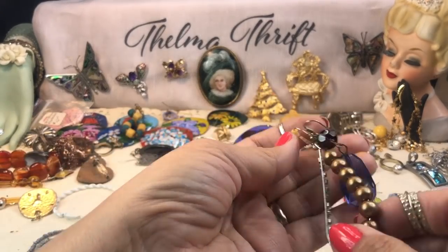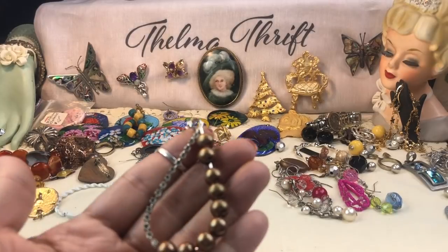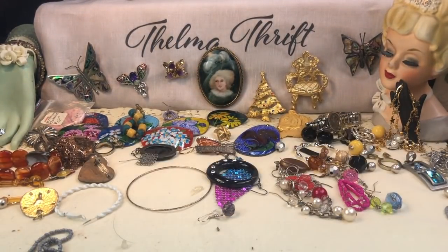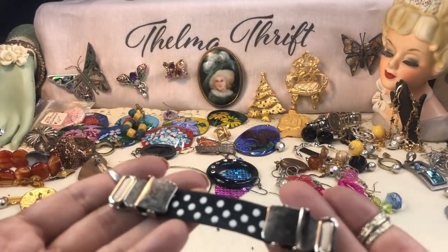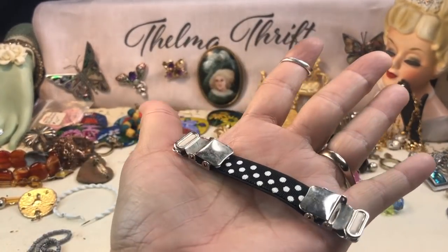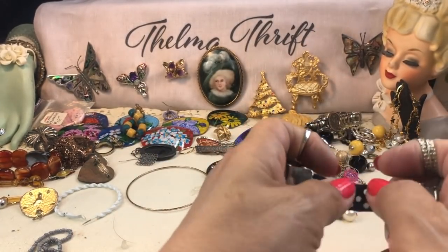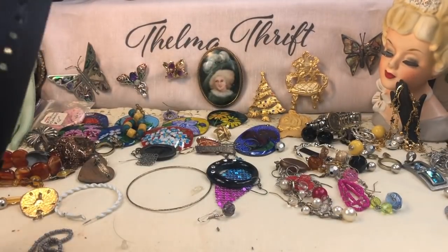These are tangled up. And I'm going to put them both in a craft lot. Oops, there's the other one. Well, now they can match them up. These are cute. Has a little coin. I think this holds up pants or tucks your blouses or something, like when your t-shirts are too big. I don't know. I'm not sure.